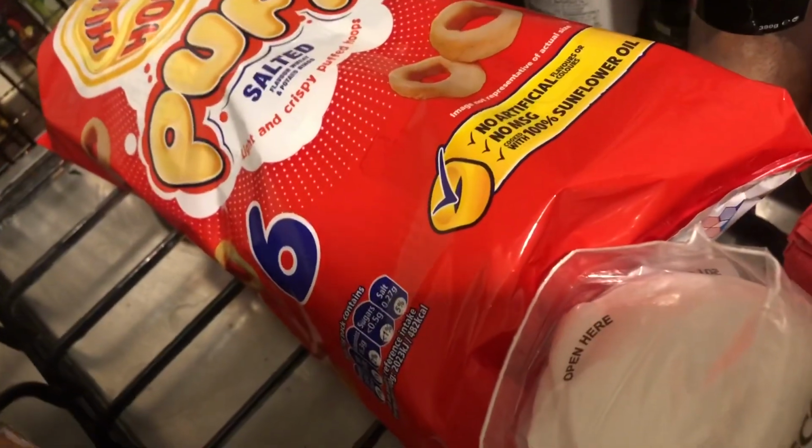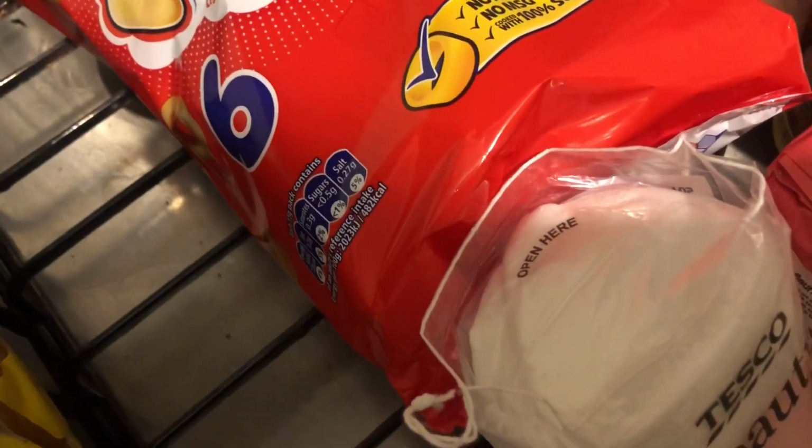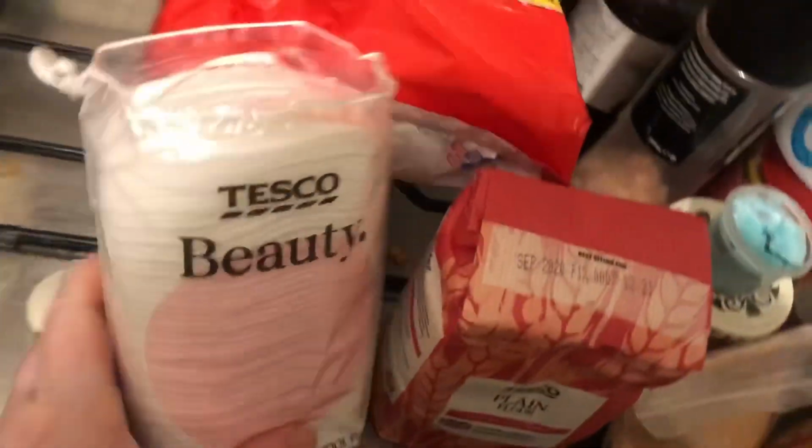Hula hoops. They're on offer for £1. They've got the beef ones. I hadn't had beef ones since I was a child. So I can't remember if I like them or not.